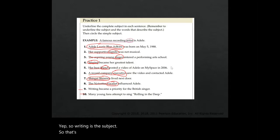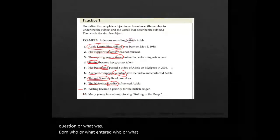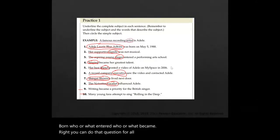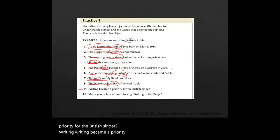So that's going to be a key to help you. I want you to look at the verb and then ask a question. Who or what became? Or who or what? Like number 8. Who or what influenced Adele? The answer would be the Noisettes' vocalist. So keep asking yourself the question, who or what, then have the verb in your question. Who or what was born? Who or what entered? Who or what became? Right? You can do that question for all of these. So number 9, who or what, writing. Writing became a priority. So writing is the subject.